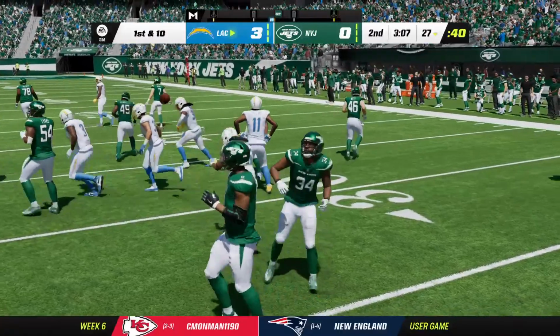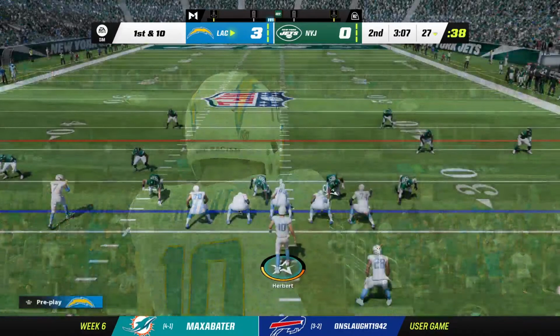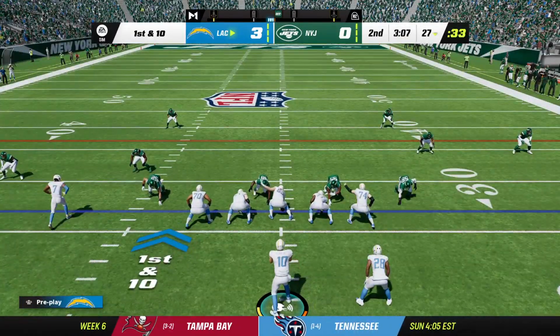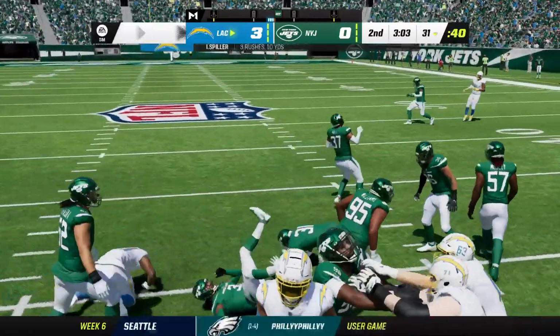.33 yards is the distance on the punt there. And it will be 1st and 10 as they take over. So here are the Chargers to take over. They were winners last week in that game against Kansas City, and they are on top right now as well. They've got it 1st and 10.